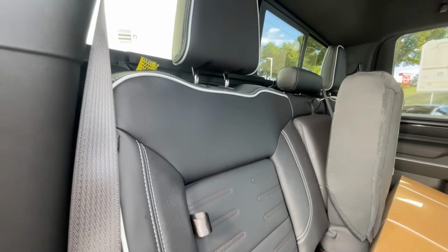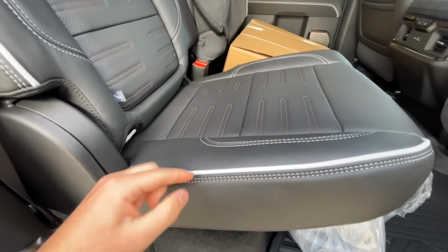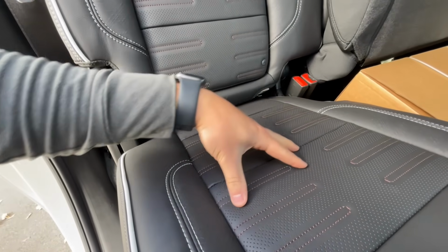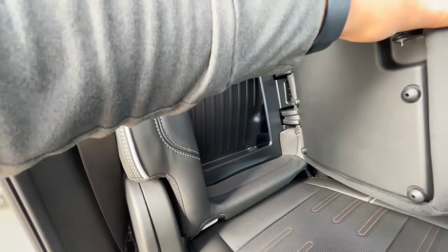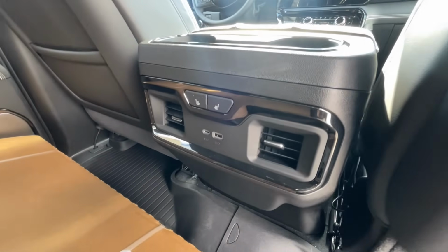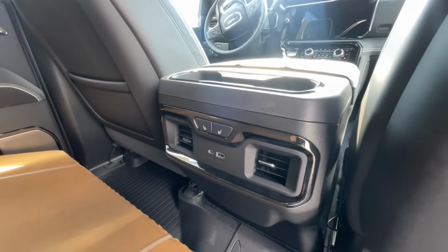And then here's what that seat looks like. So all soft touch, white piping and stitching. But you got like red in here on the interior part, like the inside. And then here's that cubby where you can store things as well. Now, as we get inside here, we've got your 2 vents, 2 heated seats. You've got 2 cup holders there, USB, USB-C.